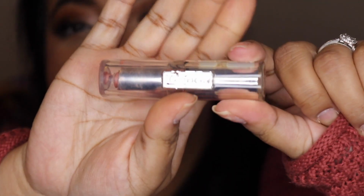What's good, you guys? Today I'm going to be showing you some of my favorite lipsticks that I enjoy that go really well with tan, olive, and medium skin tones. So let's get right into it.